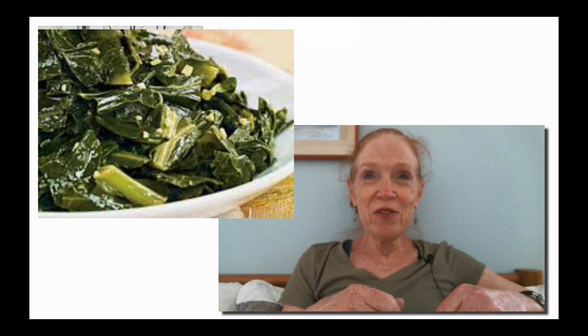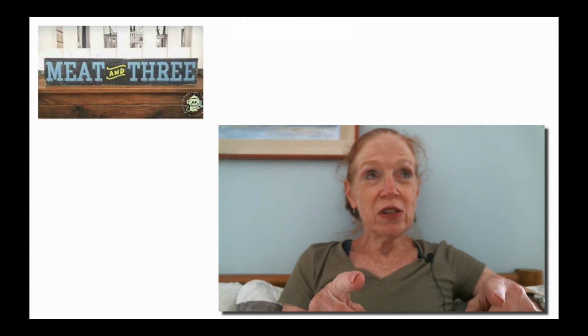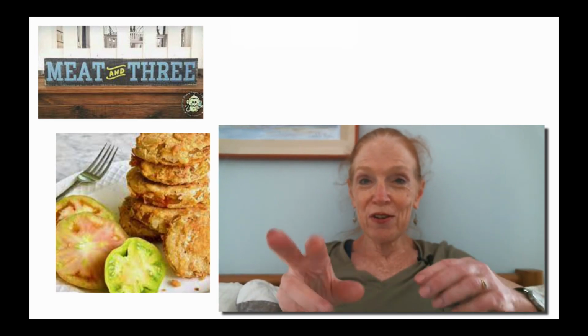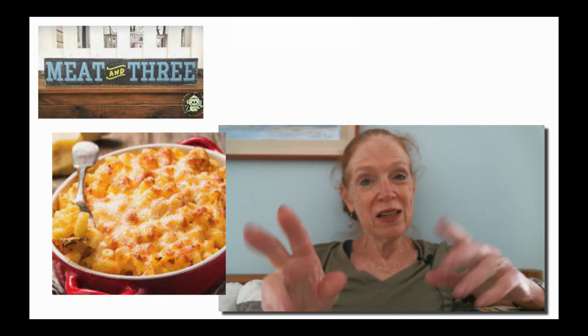And then vegetables like collard greens. Very Southern. Collard greens are like cooked spinach. Collard greens, green beans, something called fried green tomatoes. Yes, green tomatoes that they slice, that they cover with a batter and fry them. Lots of things in the South are fried. There probably are others, but those are some of the main ones. Oh, macaroni and cheese. That's really popular. Macaroni is like a pasta mixed with a cheese sauce.